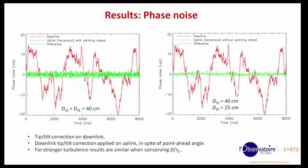Some more results, on the phase noise. Here on both panels, you see the red line, which is the downlink, and the black dotted line, which is the uplink, which you can almost not see because the two are totally superposed.